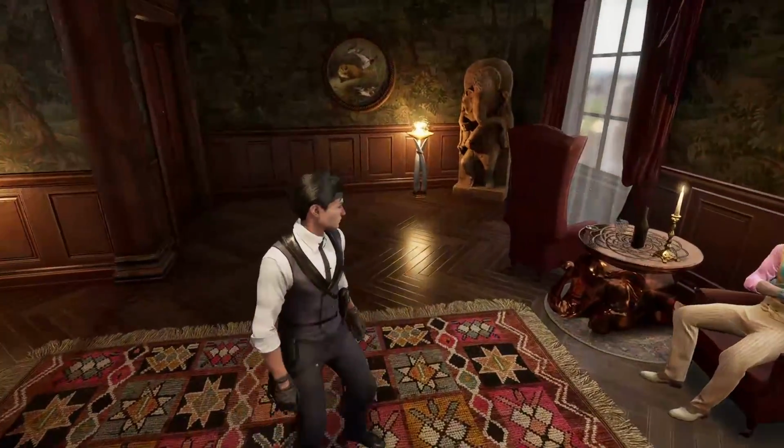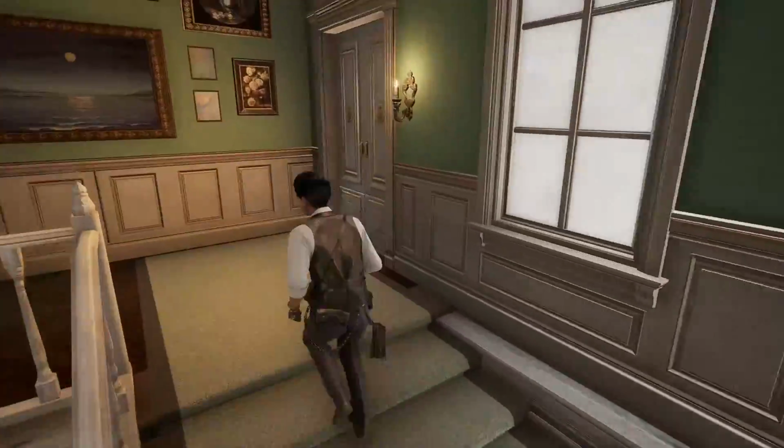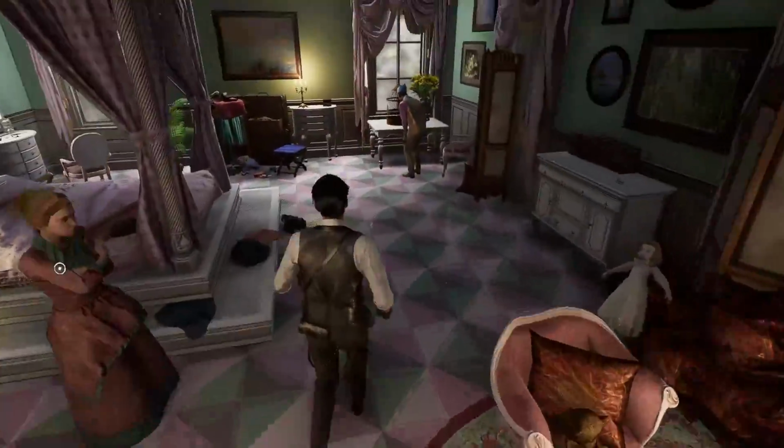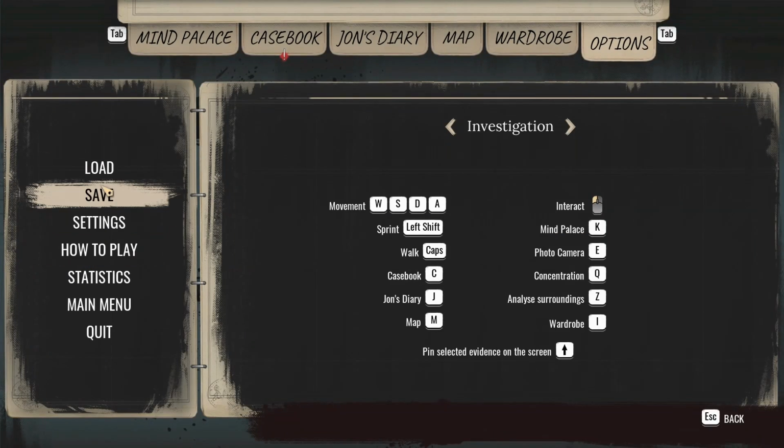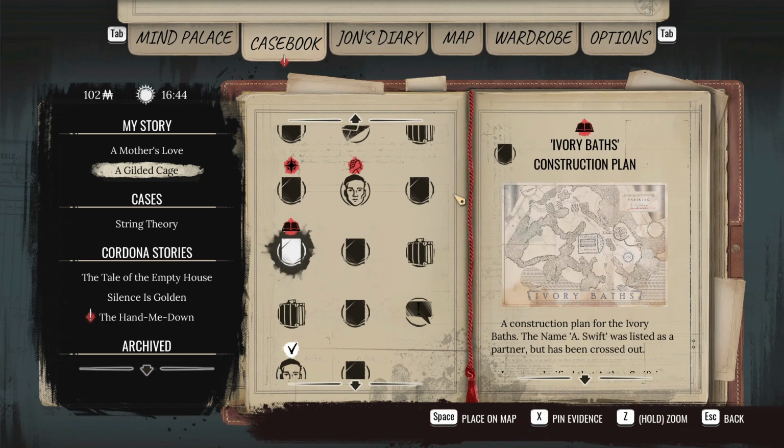So then back in Imogen's room, let's go back to her room. Yeah, so there's all her luggage here that was all packed up. So we asked her about that. Imogen put all of her valuable possessions in luggage. From the manner in which she carelessly stuffed her clothes and jewelry into the bags, it's clear she has no travel experience. So we asked her, and she told us that she had plans to leave with her partner. They wanted to start a new life abroad. So her partner, where's her partner?